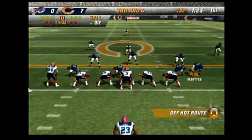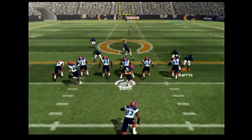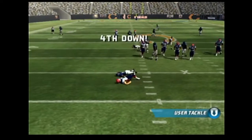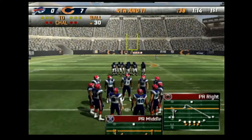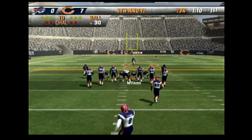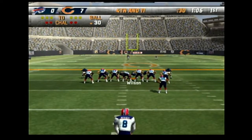The Bears with a four-man front. He gets the carry. Great fake. He can't get away. He does a nice job using leverage to get after the quarterback. When you combine that with his quick first step, you really have something special. Offense couldn't get it done, and they line up to punt.